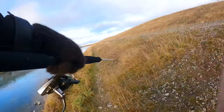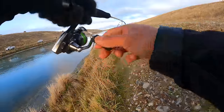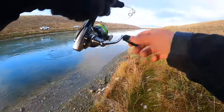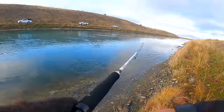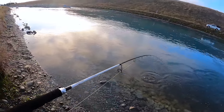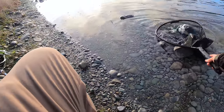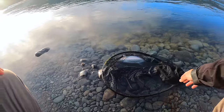Oh, got one. Fish on, fish on, fish on. Yes. Fish on. Finally. It's not big. It's not a big one, but got a fish. Small. Oh, jeez. Come here, little guy. There we go. We got our first fish in the canals. Oh, finally. Finally got one fish. This is definitely no world record, though.